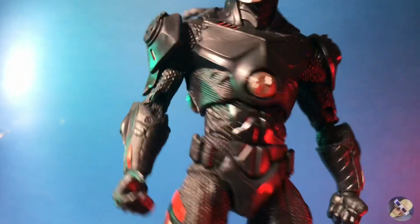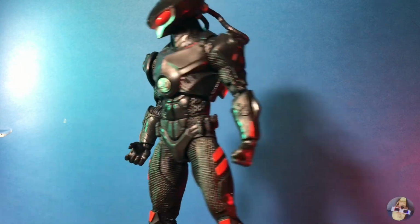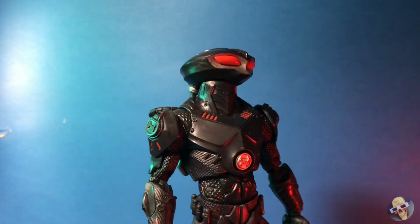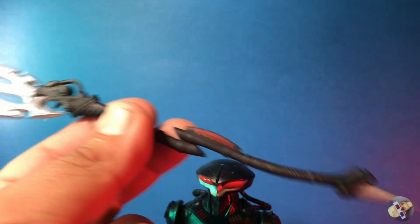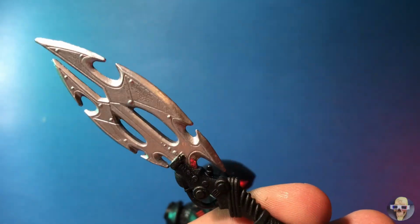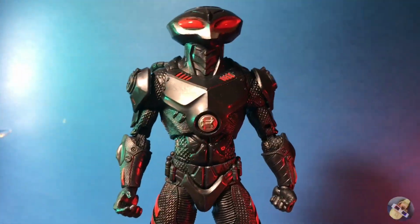Just a cool figure. He has that helmet, has all the cool thrusters, a bunch of detail on him down into the little grains and textures that they put on his suit. And then he does come, of course, with his battle spear, and that one is nice as well, intricately detailed with a lot of cool little gears on it and stuff. Just a perfect fit with this Black Manta figure. Awesome job that McFarlane did on that one.